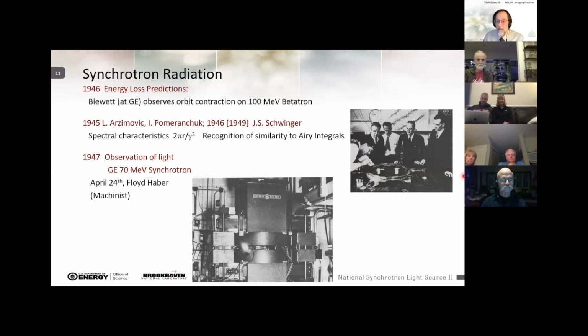You see these guys in the corner here? They're huddled around the vacuum chamber for this little tiny accelerator. It's actually made out of glass, and that turned out to be really important because that was the first time they had made one that was transparent. They took that transparent chamber and put it in the 70 MeV synchrotron, which was at General Electric at the time up in Schenectady. And they thought that there was sparking and arcing going on inside of the machine.